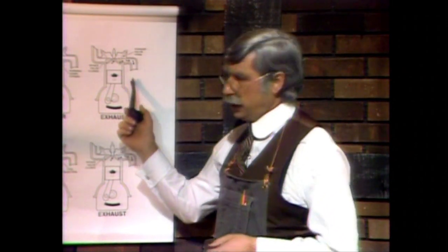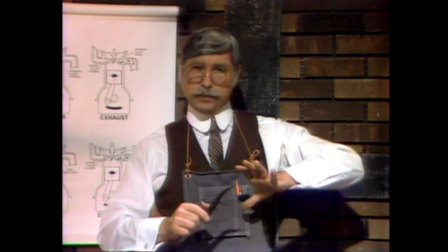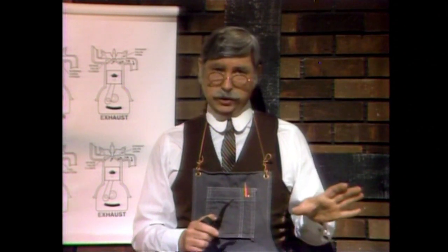And finally, we have the exhaust stroke, in which the burned mixture is pushed out of the cylinder by the piston through the open exhaust valve. Just think, the air-fuel mixture ignited without the aid of an ignition system. Ingenious, isn't it? Of course, this design does require the use of a timed, high-pressure fuel injection system.